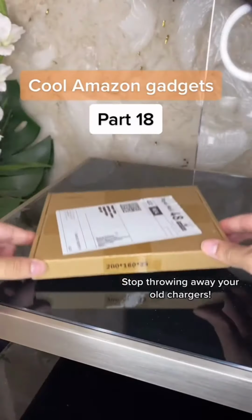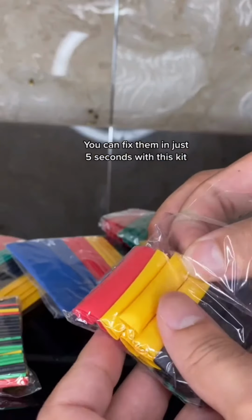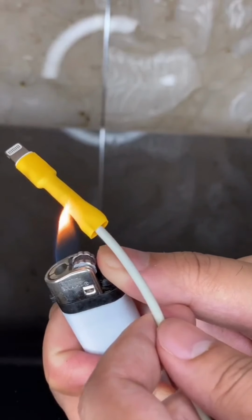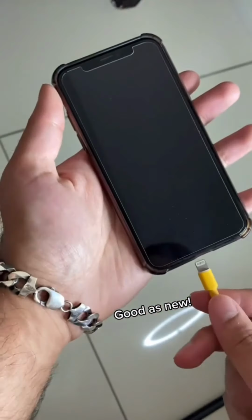Stop throwing away your old chargers. You can fix them in just 5 seconds with this kit. I wish I'd found this sooner. Careful with this part. Good as new.